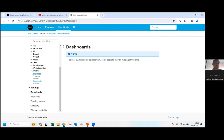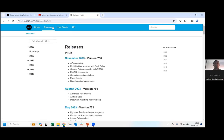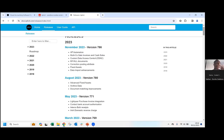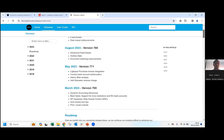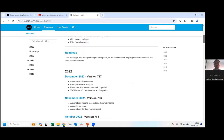I've went onto the dashboard, which is undergoing a bit of development at the moment. But there's lots and lots from within here. So you can see sales, purchases, stock. But the real reason I actually came in here is to have a wee look at the releases for iplicit. So you can see here that I talked about in the presentation beforehand about automatic and seamless upgrades. Well, the software's constantly been added to and constantly been upgraded. So you can see here within 2023, we've had around 4 different releases, just adding in different layers of functionality to iplicit.